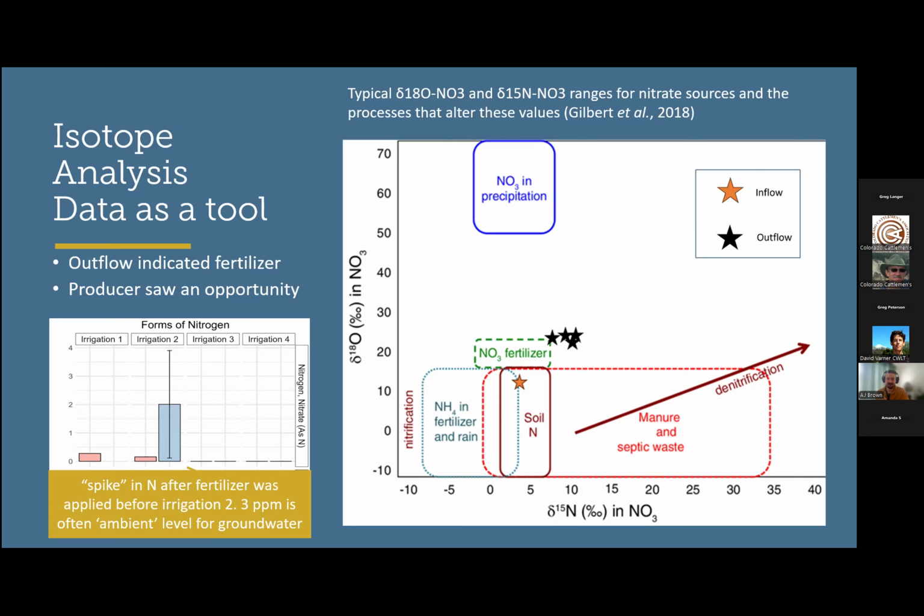And so that's kind of what you're looking at here. I have these stars, and at the inflow water, we took a sample and ran it for isotope analysis, and it came back as primarily soil and maybe manure. It could be septic, it could be rain, but it was not really hitting tracers of fertilizer. However, in the outflow that year, we saw traces. It was pointing towards fertilizer, and so we looked at that and we were like, oh man, so it really is coming from the fertilizer. And when we showed this to the producer, they saw it as an opportunity. So let me explain.